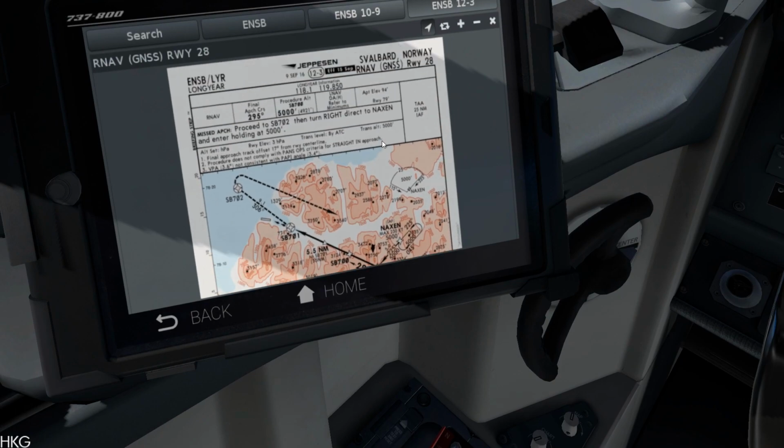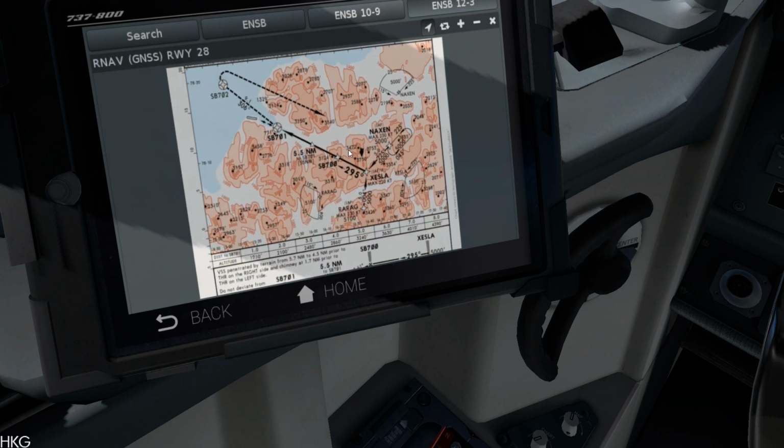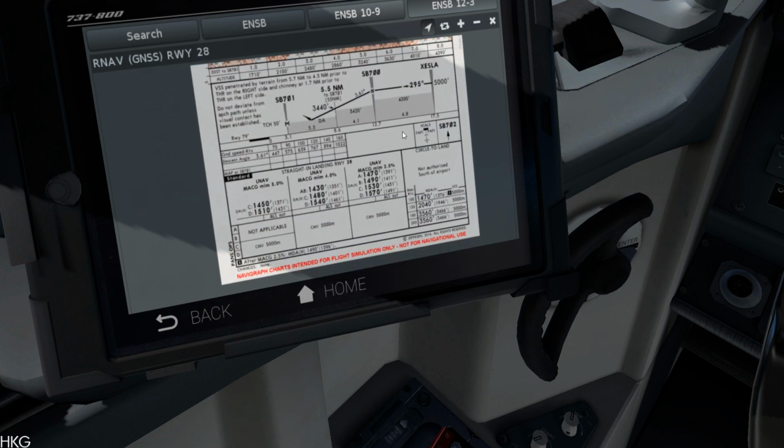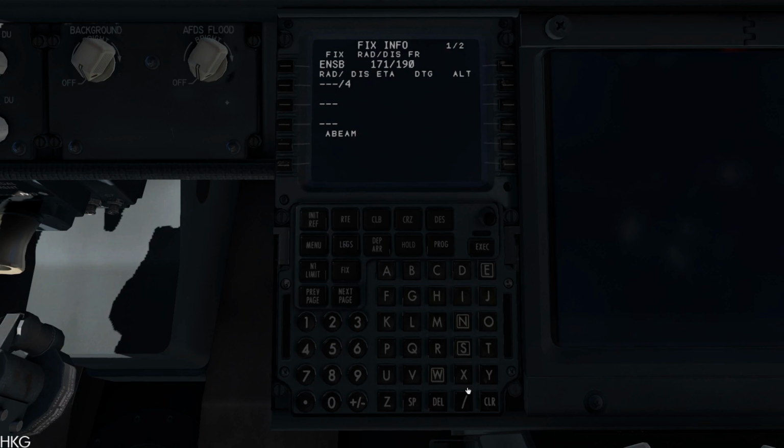I'll quickly check the MSA as well while I'm here. Tango Alpha Alpha is about the point, I believe. So I want to do 4 miles, 8 miles and 12 miles. And next page, Tango Alpha Alpha. Alright, never mind, we'll just do the airport again, and 25 nautical miles for the MSA.